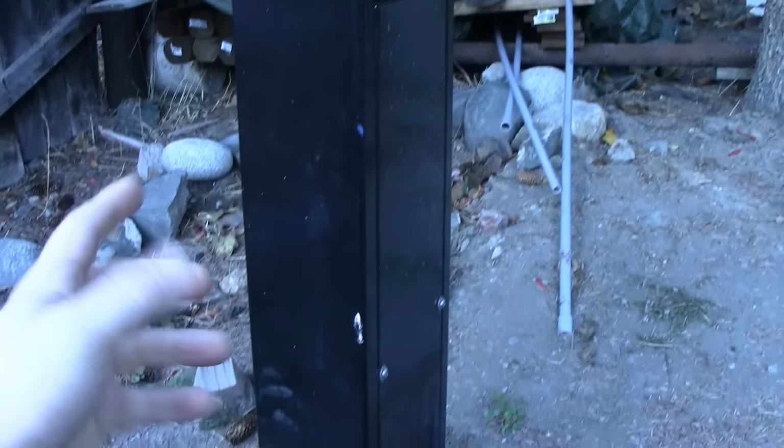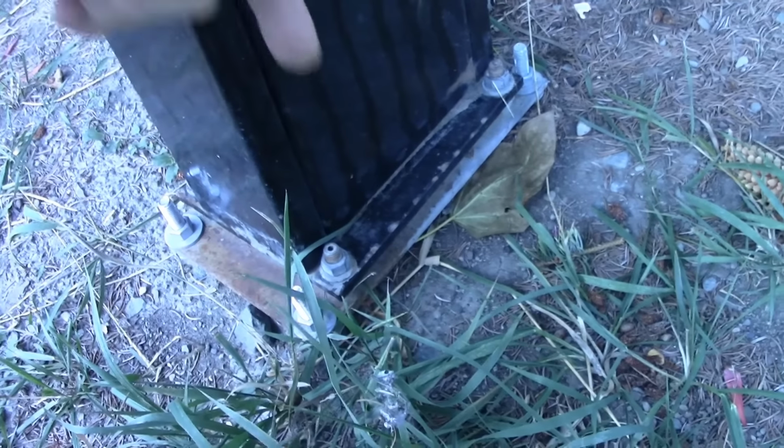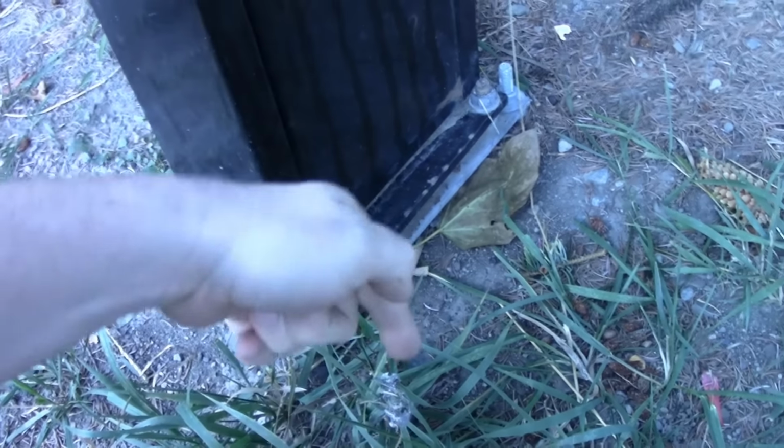So this adapter plate here came with the unit, and what I've done is I dug a hole, and this, by the way, probably weighs about 100 pounds in total. I took some straight threaded rod and did a down about 8 inches, a bend across, and then 8 inches back up to that side there, and did the same thing over there.